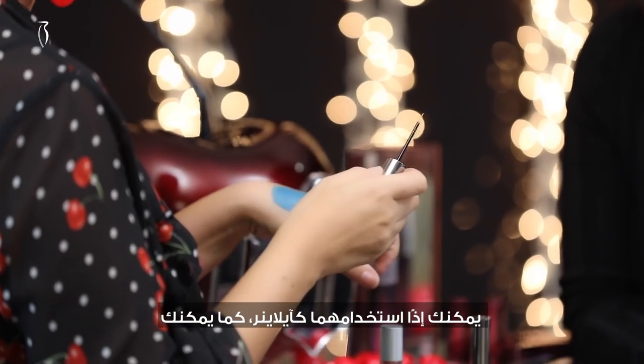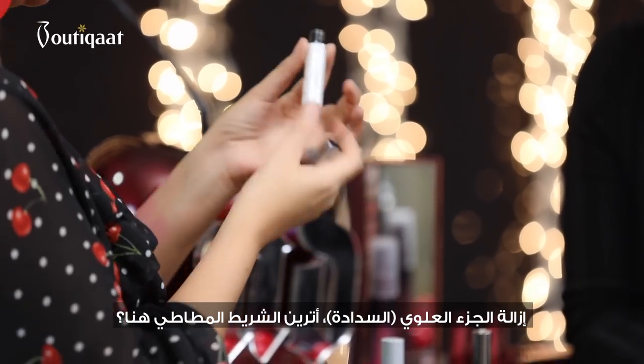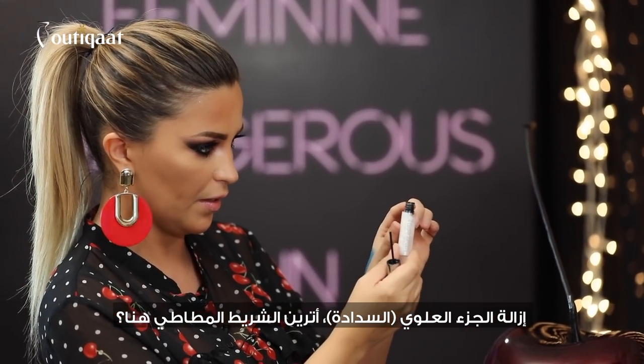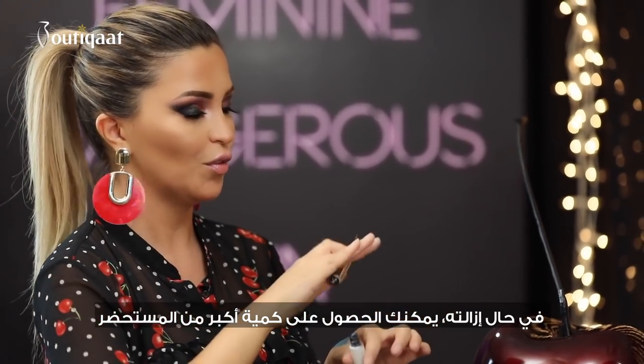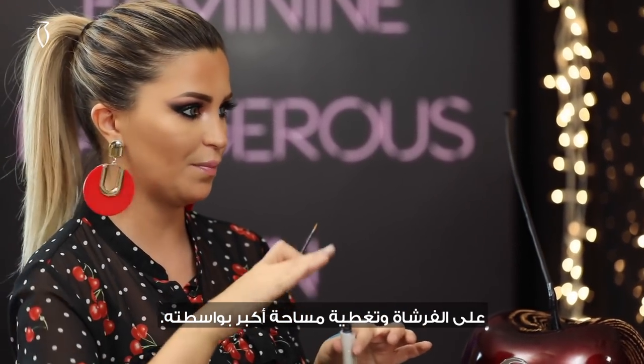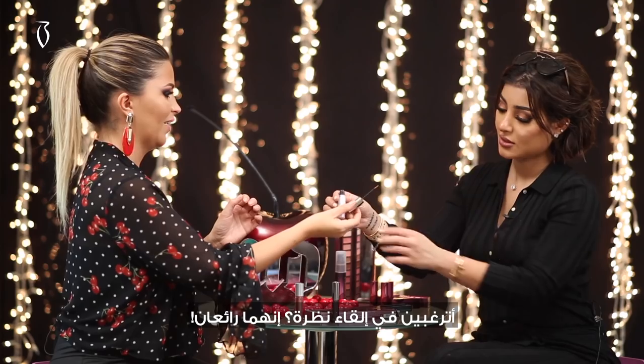So you can use it as a liner. And basically, if you remove the top of the stopper, that's like a rubber band here, if you remove this one, you can remove all the color together. So you can cover a bigger space with that. I can open one for you, if you'd like to take a look.